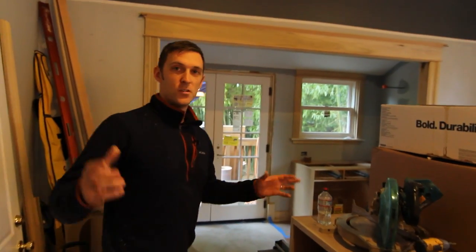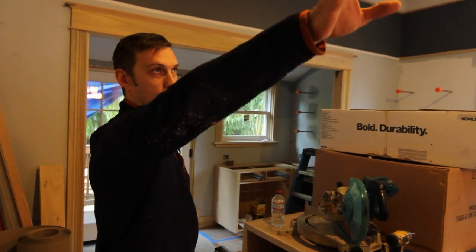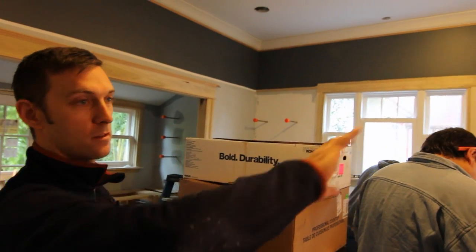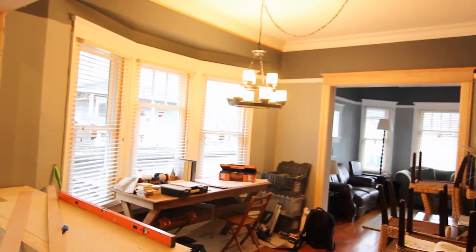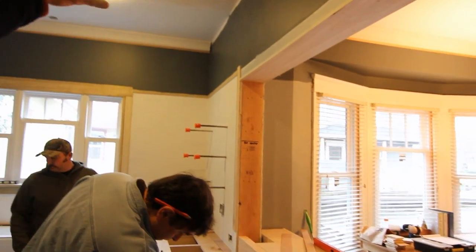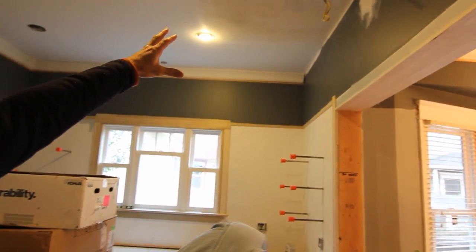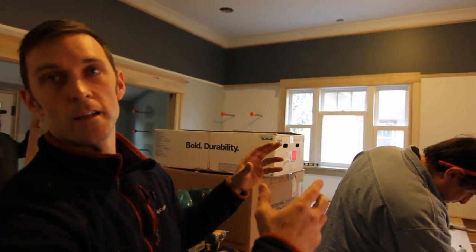So this is the main kitchen area where the bulk of our work has been. Like I said, right here there's a large wall obstructing the view into the dining room and living room. We got rid of that. We're going to have a nice peninsula here with a cooktop on this side and a large vent hood so that the main living area and eating area can be all tied together.